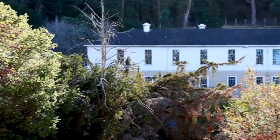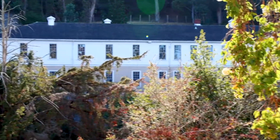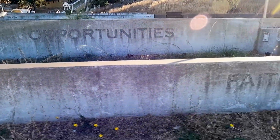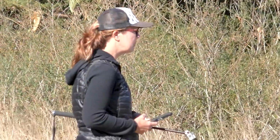The buildings and ruins stand as a memorial and a reminder of our sometimes imperfect history. We encourage you to read about Angel Island and visit the grounds to fully understand what took place here not so long ago. From 1910 to 1940, some 1 million Asian immigrants passed through these grounds, giving it the nickname Ellis Island of the West.